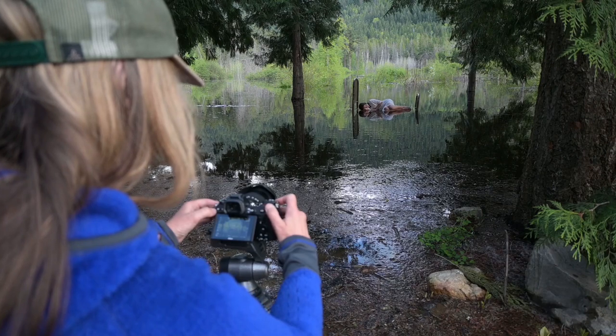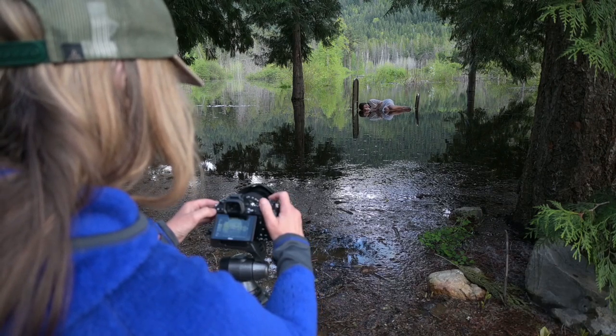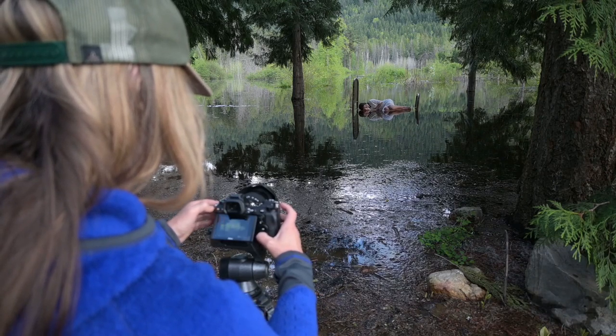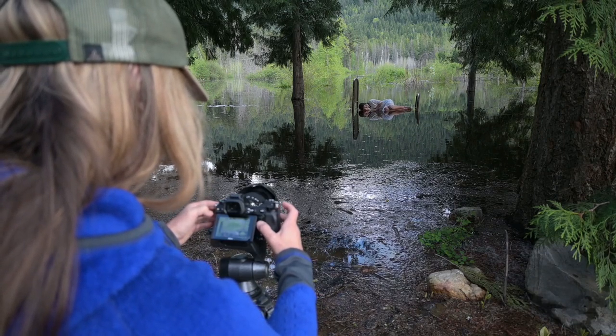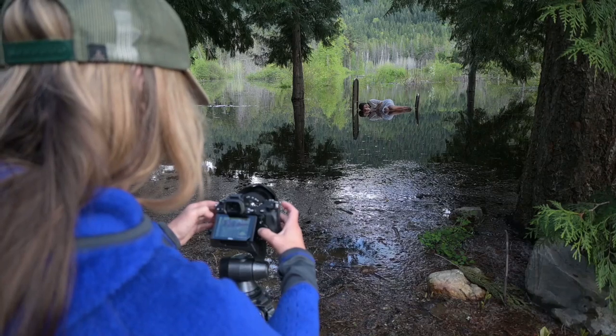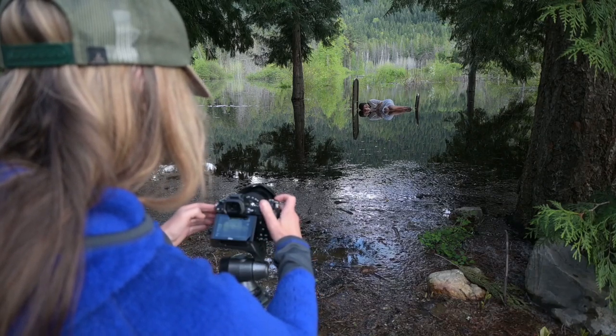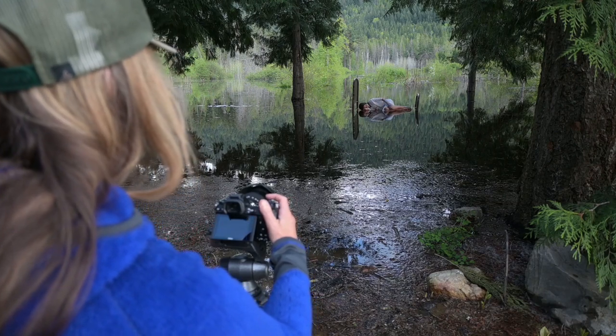One more. Just stay still, Ava. And I'm just going to check that we're in focus and everything looks okay. I think it does. Yeah, cool. Alrighty. Perfect. You're good. Good job.